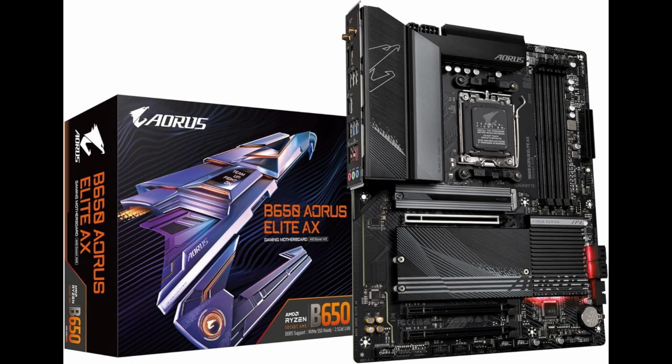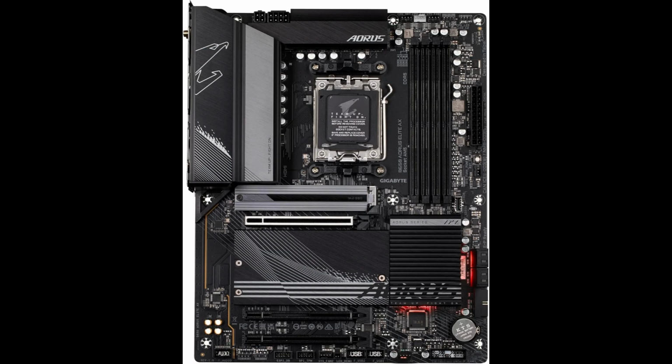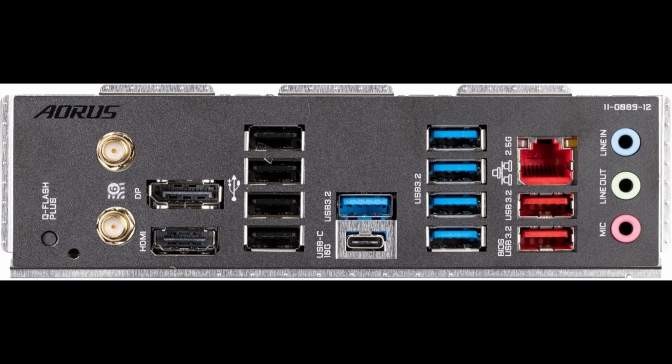Keeping everything cool is GIGABYTE's cutting-edge thermal design. You'll find fully covered MOSFET heatsinks with a 6mm heat pipe and M.2 thermal guards, all working to prevent throttling and maintain peak performance for your components.